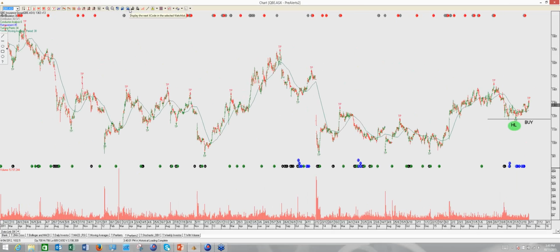QBE, one of the few stocks with a bullish structure. Higher interest rates in the US will help to deliver better returns for QBE, but that aside, the company's cleaning up balance sheet, improving insurance margins, and probably should continue to push a little bit higher from these current levels.